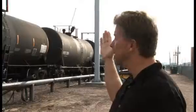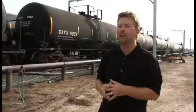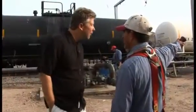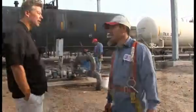This is an engineered system, so it's not like it's just something in a catalog that they can order and plop in. We had to work with them and the railroad to come up with a system that fit into their specific needs and still allowed them to get on top of all the rail cars that are coming in.